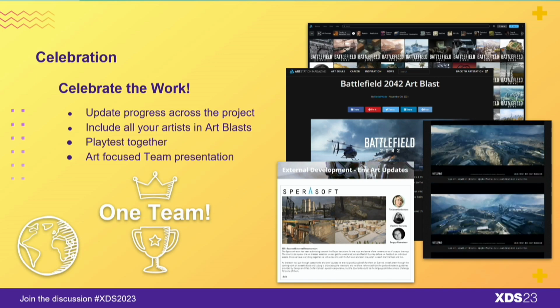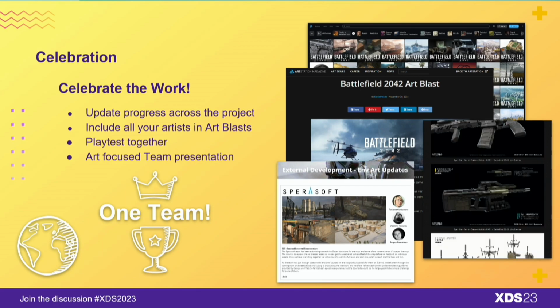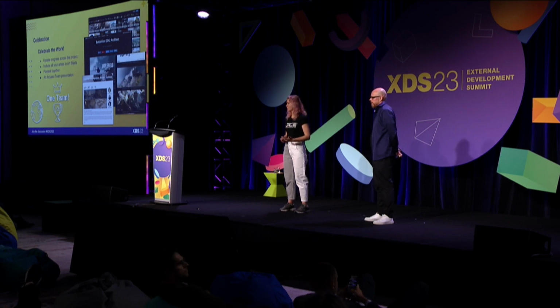Right, so last part, celebration. As Erik mentioned before, this is one of the most important takeaways, so we want to emphasize that you should celebrate work and achievements together as one team, regardless of whether the artists are internal or external. This is really important and fosters a one-team mentality and strengthens the bonds. It creates moments and opportunities for the team to share and get visibility of their work, both internally and externally. Some examples we do during our team presentation are art-focused, where the pods share their weekly goals and progress and come together. And some external things we do are art blasts. So it cannot be stressed enough: celebration in general is really important, and you're one team.